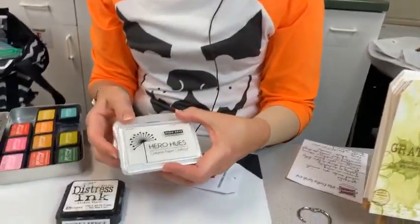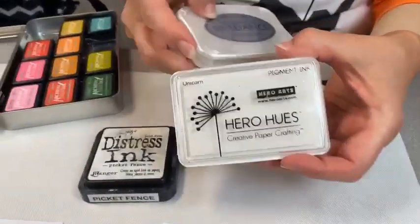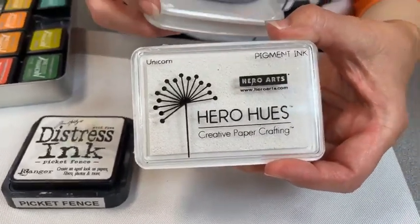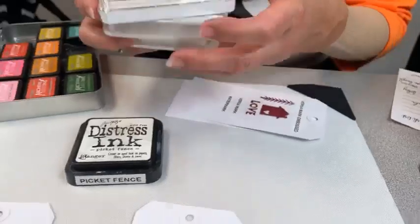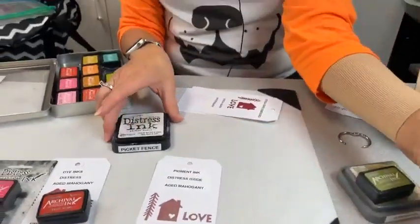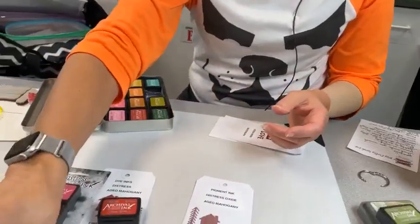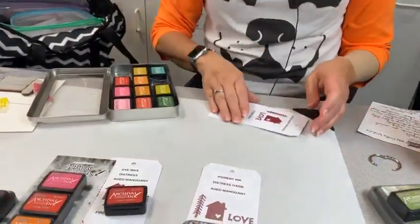I can't think of the name of it. Unicorn. Unicorn. I could not think of the word unicorn. But if you need a white ink pad, that's probably my favorite. Yeah. I mean, Picket Fence is nice too from Tim Holtz. I should have stamped on a brown piece. Maybe I will and put it on there with the white.